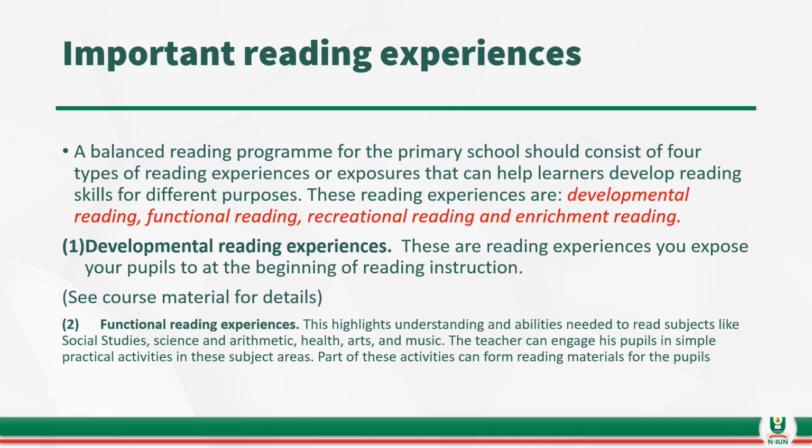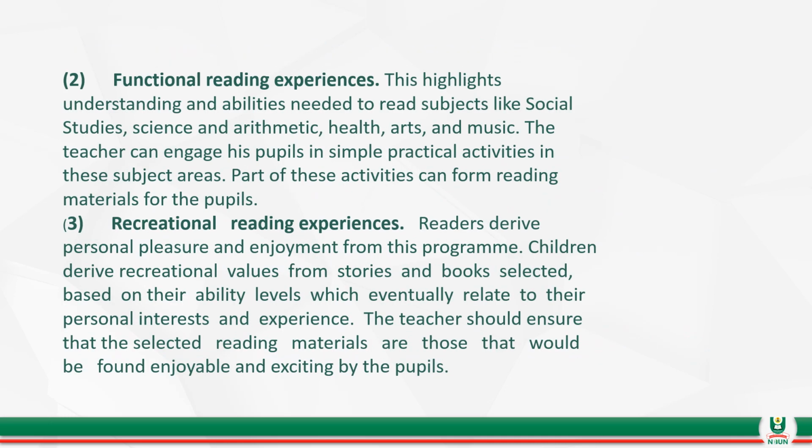The second one is the functional reading experience. This highlights understanding and abilities needed to read subjects like social studies, science, arithmetic, health, art, and music. The teacher can engage his pupils in simple practical activities in these subject areas. Part of these activities can form reading materials for the pupil. We also have functional reading experiences, which highlights understanding and abilities.